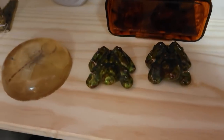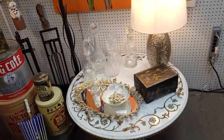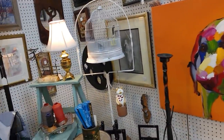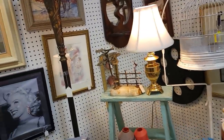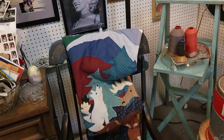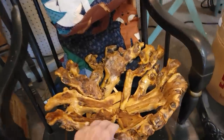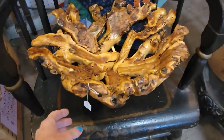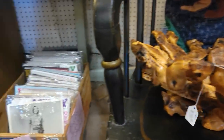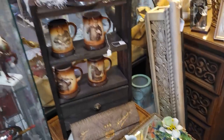Oh, I know what these guys are and I can't show you. They were asking $18 a piece on those little frogs, which is not a bad price. They do go pretty high on eBay. I have a pair listed right now. They're naughty. They're not anatomically correct for frogs, but let's just say they're anatomically correct with all their pieces and parts.